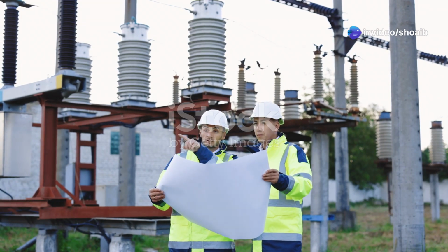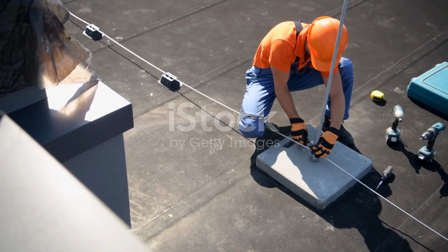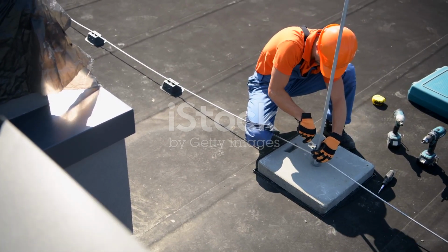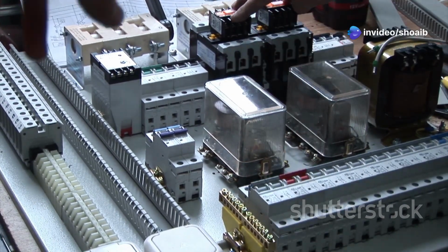Safety is paramount in electrical work. Earthing, also known as grounding, and lightning protection are crucial aspects of both external and internal electrical installations. These systems protect against electrical shocks and damage from lightning strikes.